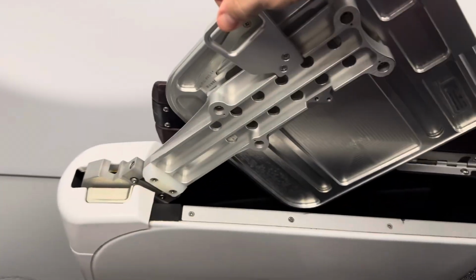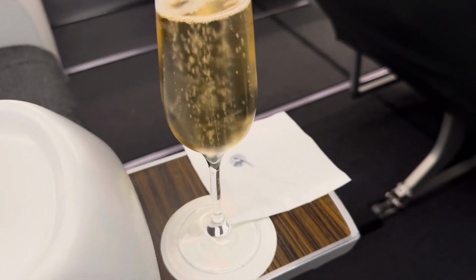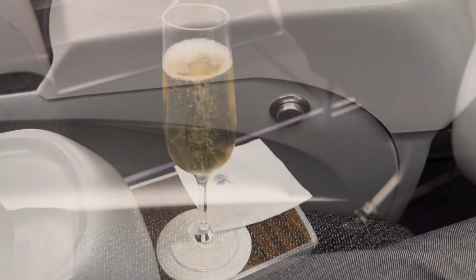needing that later. But to get this flight kicked off in the right way, I'm offered a welcome drink. On offer, they had a rosé and this brut, which I believe the flight attendant referred to as classic champagne.